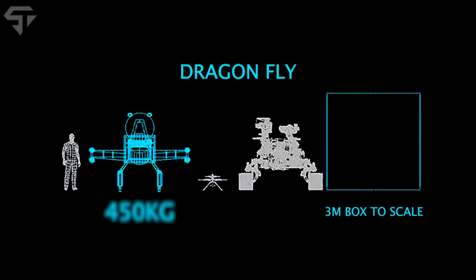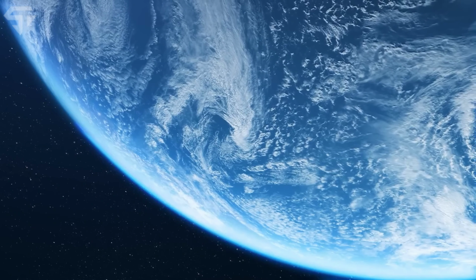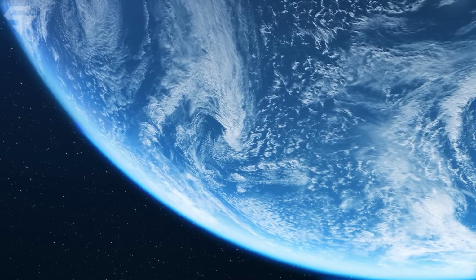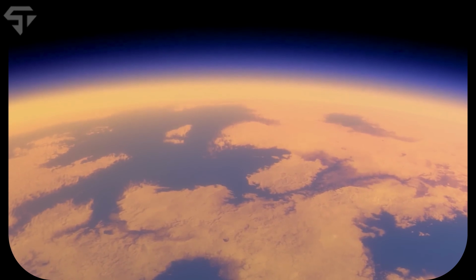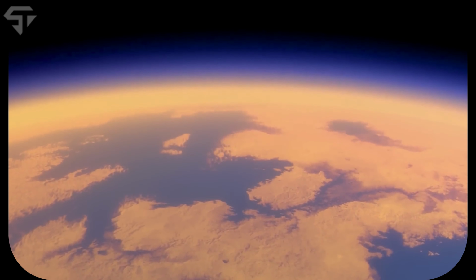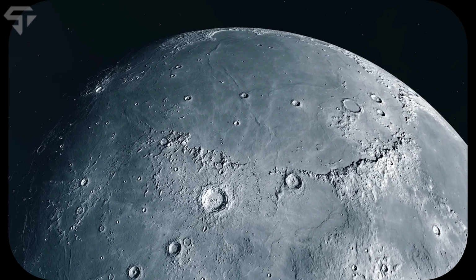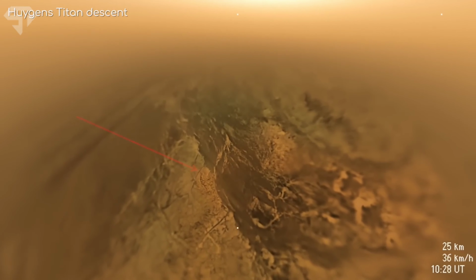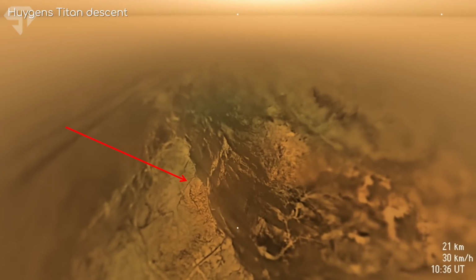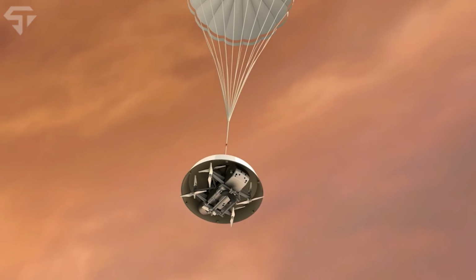It's just over 3 meters long and weighs about 450 kg on Earth. However, Titan's gravity will only be 14% as strong because it is so small. This is very close to the gravity of Earth's moon. Titan has very little gravity and a thick atmosphere, which makes flying a very easy and quick way to get around. Dragonfly is also an octocopter.